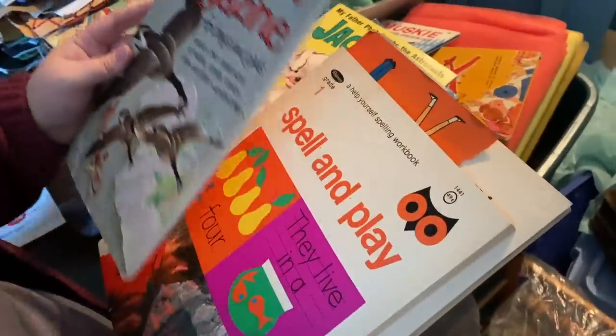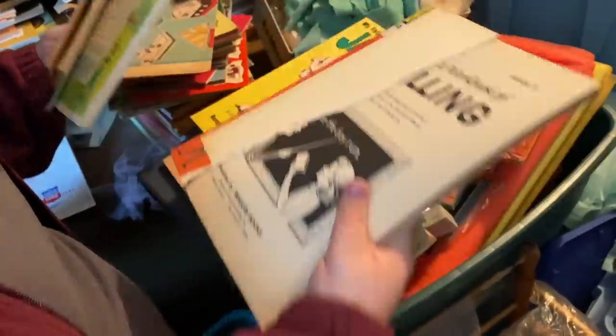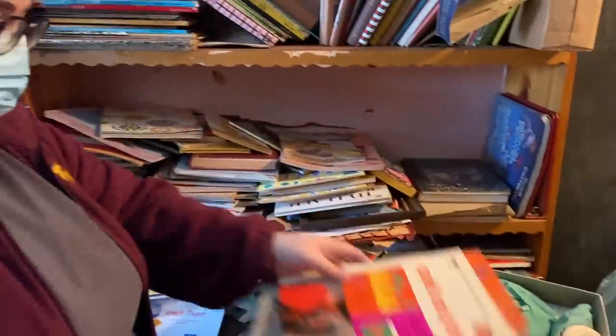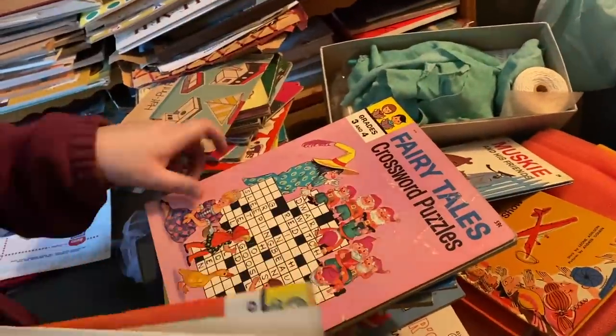There were so many children's books here. I was looking through every single one, trying to find the ones that I wanted. If I could, I would have taken them all. They were mostly children's activity books. They were so cute, the covers, everything about them.